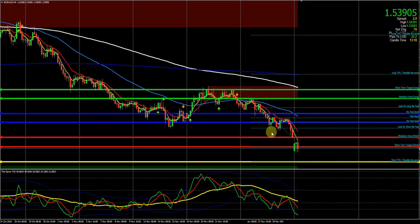Euro Australia did break out or gap down at the start of this week, so kind of looking at this to possibly hold as some kind of temporary resistance and hit our take profit one area, maybe a little bit below that to our buy zone here before reversing back up.